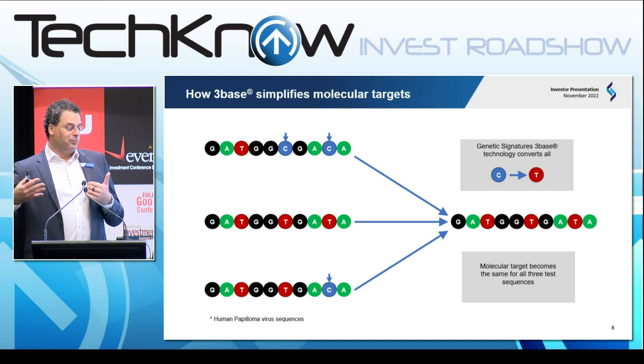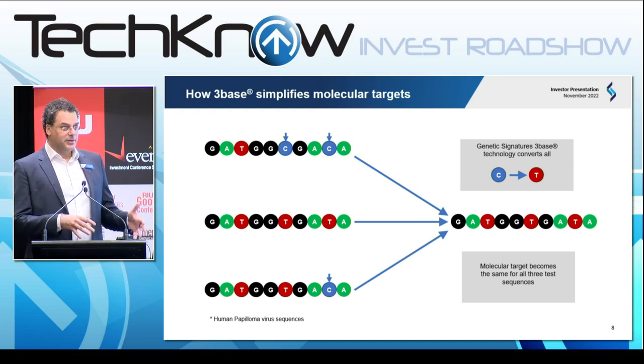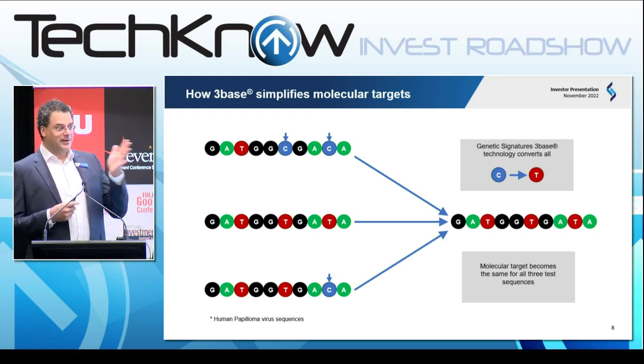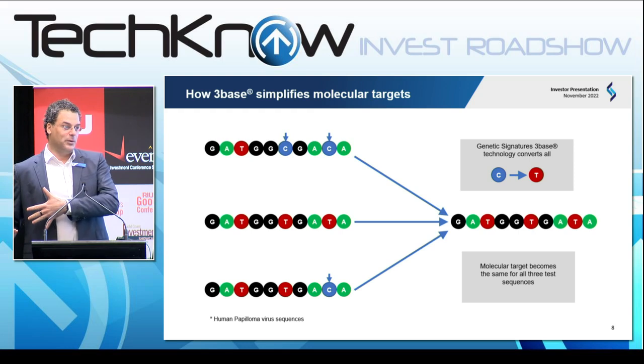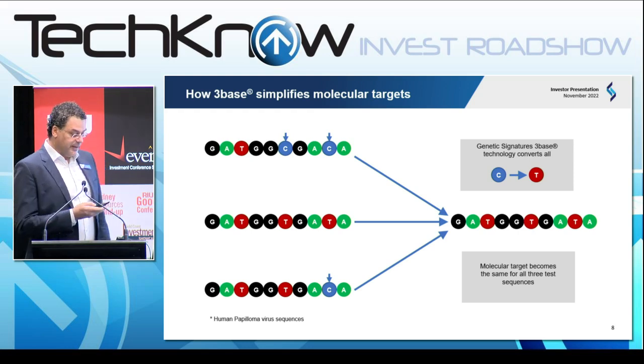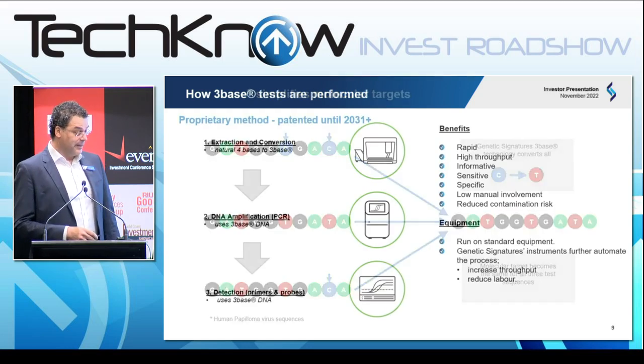And if that's not clear, the best way is just to think of a spelling, US spelling versus Australian spelling, Z versus S, realise. If we were doing a word search, looking for that code of realise with an S, we would miss all the ones with a Z and vice versa. But if there was a way to convert the Z into an S, searching for the word realise would pick up both variants of that same word. So that's really the power of 3Base.